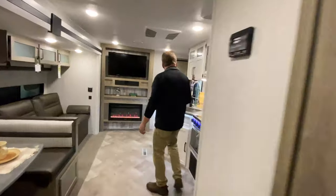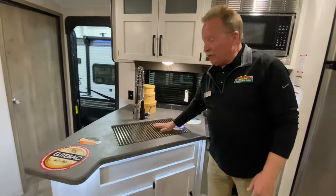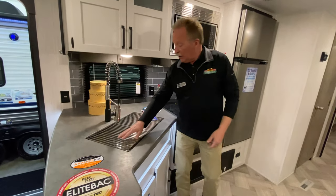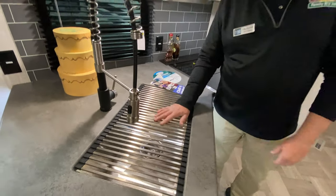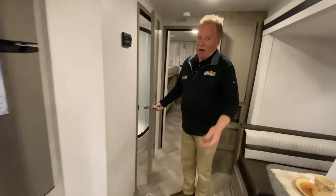So going back into the main living area, it has the big stainless steel under counter sink. They give you this as sort of a strainer right there to deal with the single. I mean, but here's the deal. On these, it was the women that wanted the single sink. Not all, but some. And so that's why they went to that. Women have a lot to do with how RVs are designed. They want to make mama happy.